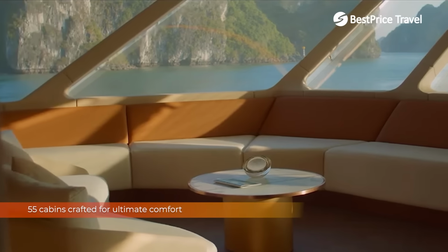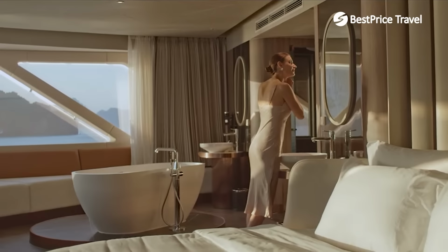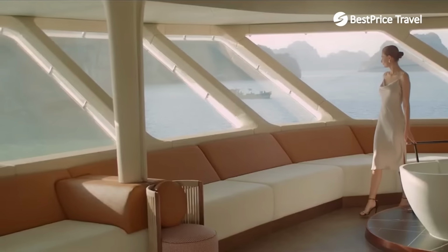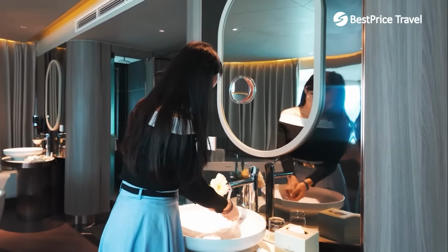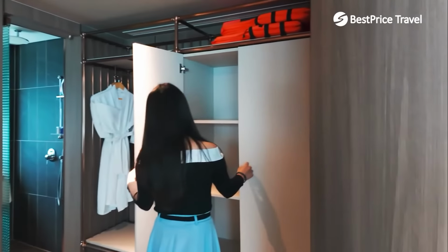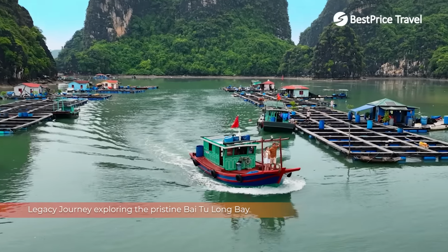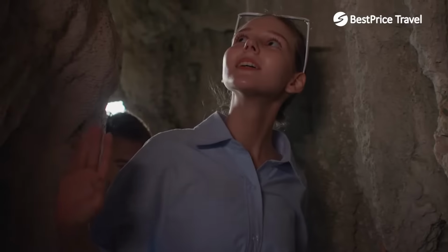All cabins come with modern amenities and breathtaking bay views. Meanwhile, the owner suites provide an expansive 150 square meters of space and sweeping vistas, enhancing the sense of luxury. Off-board, the 3-day itinerary takes you to the peaceful Halong Bay, far away from the crowds.